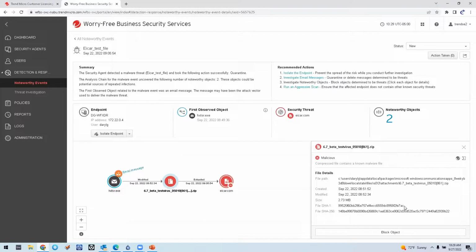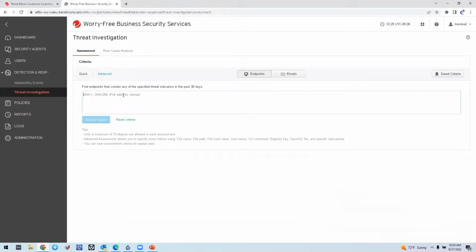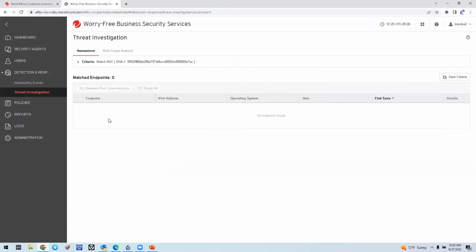So I can grab this file hash here. Say I want to do a threat investigation, and I want to see how prevalent this file hash is on other machines within the network. And that's going to tell me that. And then from there, I can generate a root cause analysis, which we talked about earlier. And that'll tell me how that machine interacted with that file hash. And then based on that, I might see some other intelligence, and then I might do another investigation.